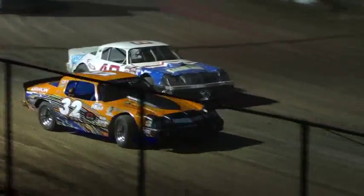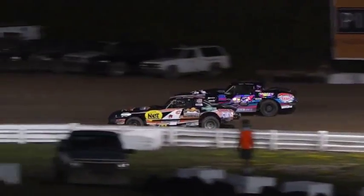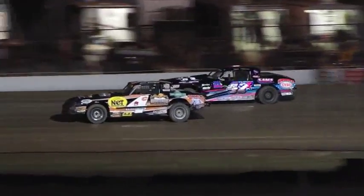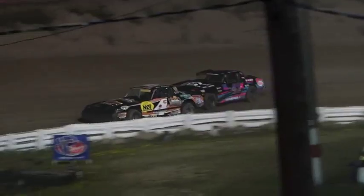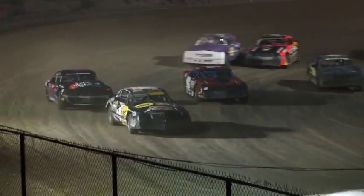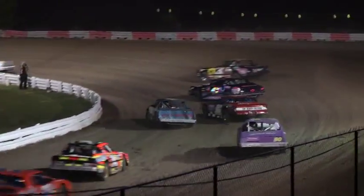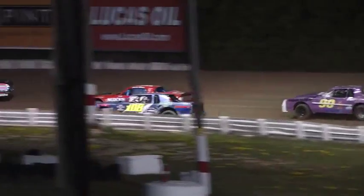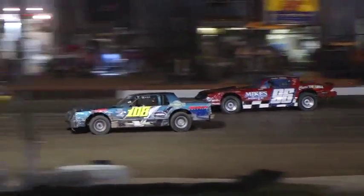Behind them, the battle goes on for third between the 4C of Crawford and the 47X of Pellrine. Pellrine now trying to charge back on the outside of Crawford. Crawford, with the better run through 1 and 2, maintains his lead of about a half a car length over Pellrine. Back up front, the 32 of Fawcett has cleared the Bailey machine once again. He is your leader, bringing the field through turns 1 and 2. Dave Bailey is sitting in second, about 2 car lengths back.